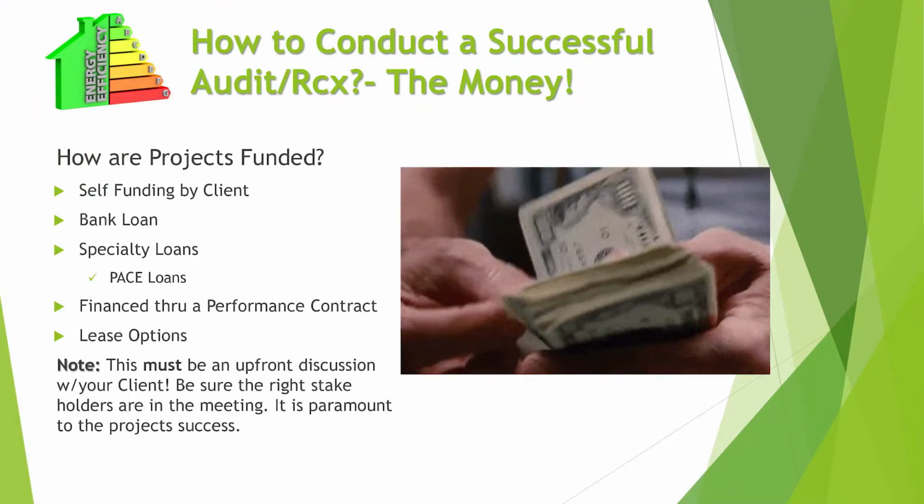All right, how are projects funded? Like I said a little bit before, there are a lot of different ways, and you need to understand what your client wants to do. If they're going to self-fund it, well, how much money do they have? Nobody has an endless amount of money.